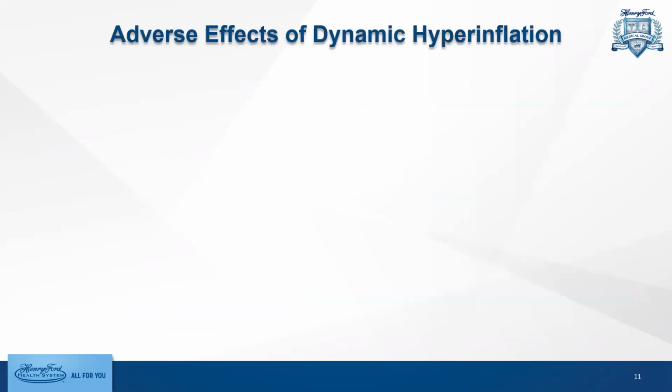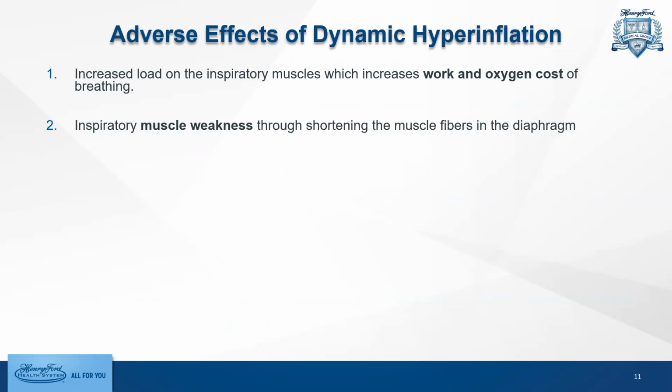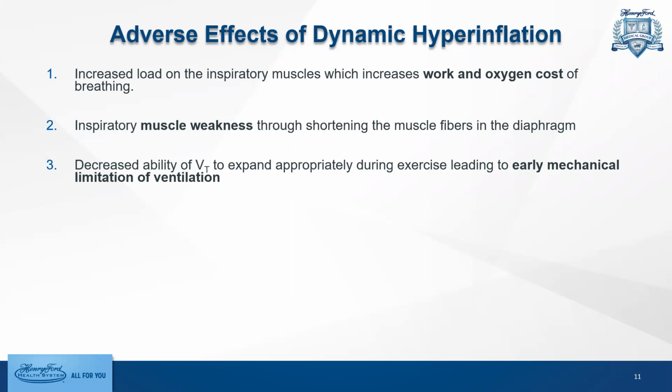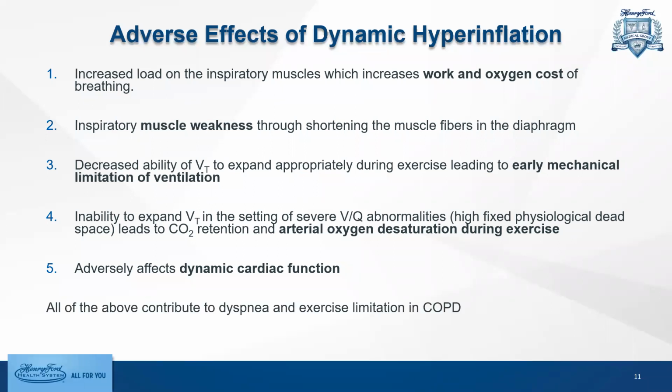So why is that really important? What does it do? Basically, dynamic hyperinflation increases the load on the inspiratory muscles. It means that it increases the work and oxygen cost of breathing. It causes inspiratory muscle weakness through affecting the muscles in the diaphragm. It decreases your ability to expand the tidal volume during exercise, which leads to early mechanical limitation of ventilation. So you're trying to exercise and you're limited by your inability to expand your tidal volume, which normally increases during exercise. With that inability, you have severe VQ abnormalities, leading to CO2 retention and oxygen desaturation during exercise. It adversely affects dynamic cardiac function, and all of the above pretty much contributes to your dyspnea and limitation in COPD. So keep that thought.